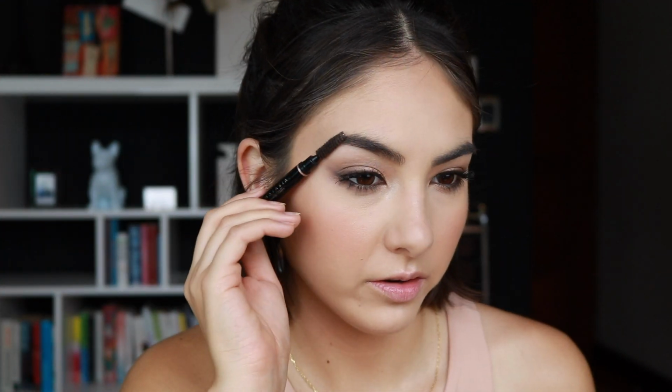Okay, once I'm done tweaking my face, I'm gonna go in with the Morphe Mattifying Continuous Setting Mist just to set everything, and then I'm gonna work on my brows and my lips. Okay, so the brows are a really important part of this look.